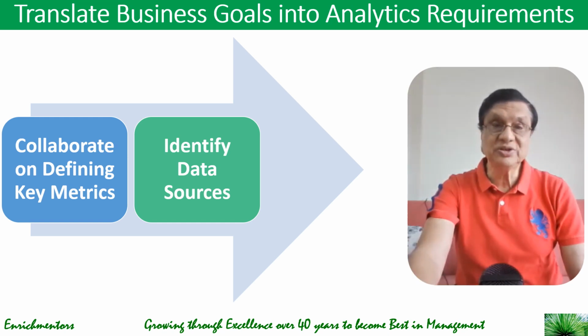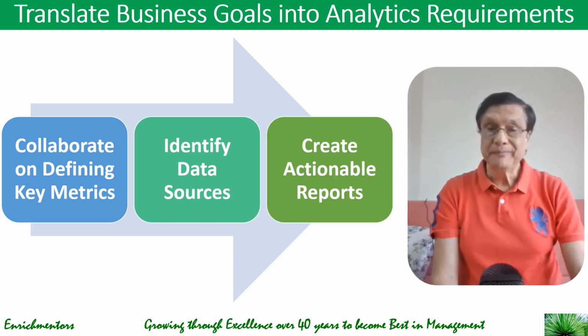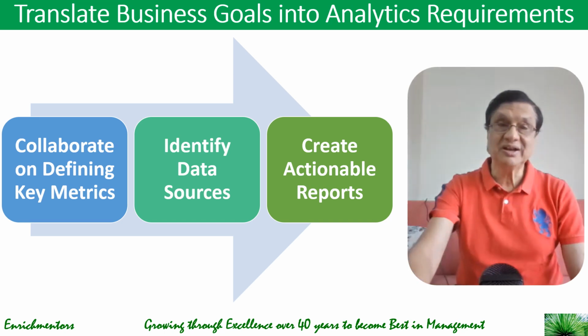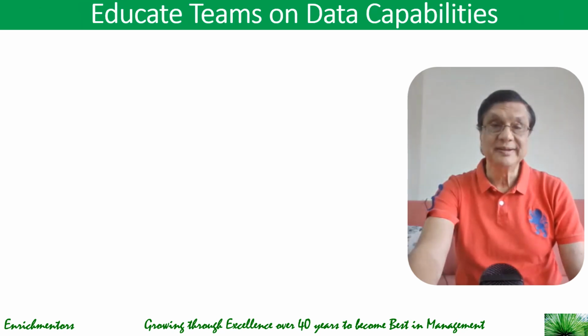And the third thing that you need to do to translate goals into analytics requirements is to create actionable reports by designing dashboards and reports that directly address their needs. And there you need to focus on simplicity and relevance, avoiding overwhelming them with unnecessary data. So give the required focused data that can help them translate the goals and meet the objectives.